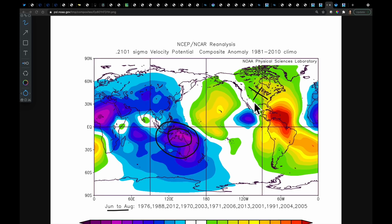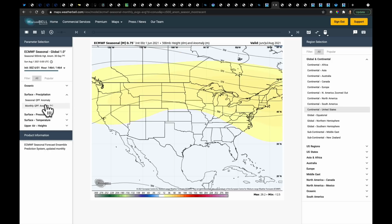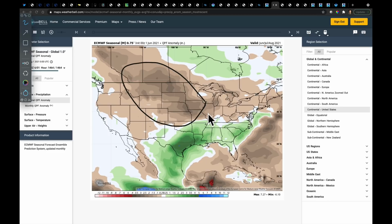So when we boil this all down, I'm going to take you back to those European model long-range forecasts. And what I'm going to do is I'm going to come back here to the United States and I'm going to show you the precipitation pattern first. What I'm concerned about this summer is west of the Mississippi River into this area. I think this is our region of greatest drought concern. You can see it in the models.